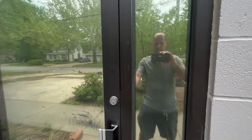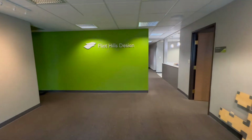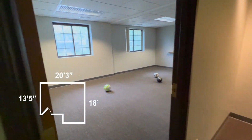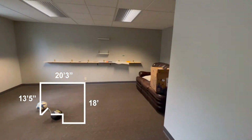Alright, taking a quick walk through here of 106A West 24th Street in North Newton, Kansas. This was Flint Hill's Design's last, but we outgrew the space and moved to a new place, and so now we're leasing the offices. This was my old office. It's a big office. It's like 18 by 20, plus it's got a little cutout.